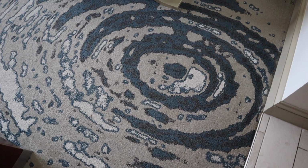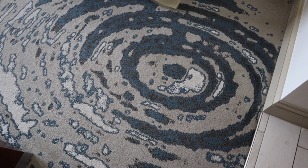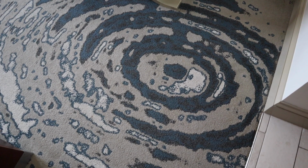I showed you the lamp where it looked like there were ripples from a pebble dropped into water. The carpet looks like that as well.